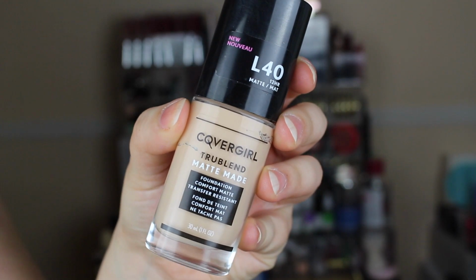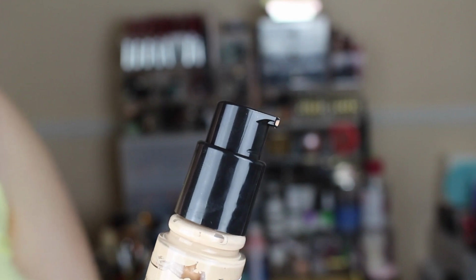Next up is the foundation. This is the CoverGirl TruBlend Matte Made Foundation. It is supposed to be a comfort matte, transfer resistant, and last for 12 hours.